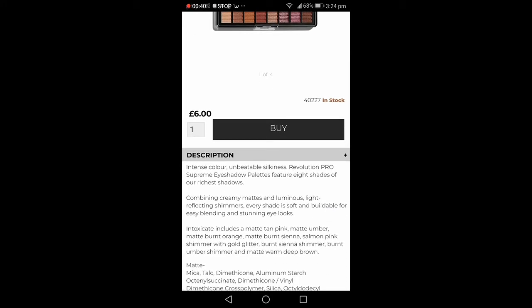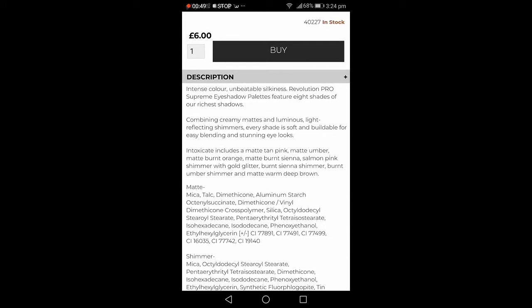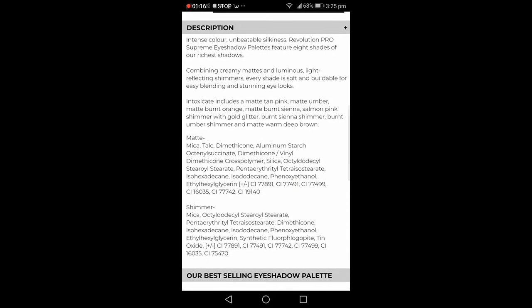Okay, intense colour, unbeatable silkiness. Revolution Pro Supreme eyeshadows feature 8 shades of our richest shadows, combining creamy mattes and luminous light reflecting shimmers. Every shade is soft and buildable for easy blending and stunning eye looks. Intoxicate includes a matte tan pink, matte umber, matte burnt orange, matte burnt sienna, salmon pink shimmer with gold glitter, burnt sienna shimmer, burnt umber shimmer, and a matte warm deep brown. I'm not going to read the ingredients out, so if you do want to have a look, just pause the video.